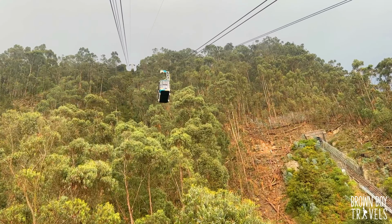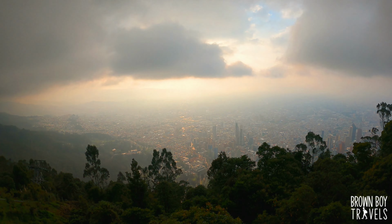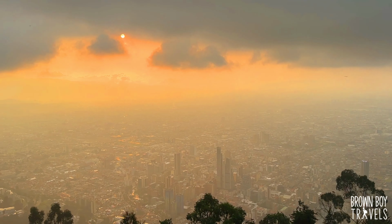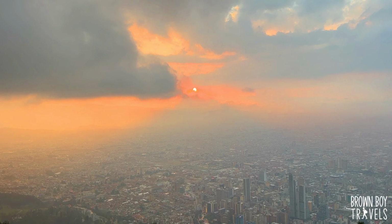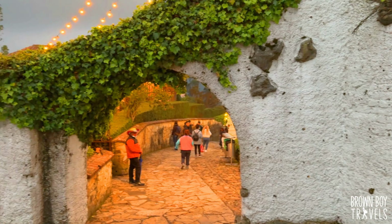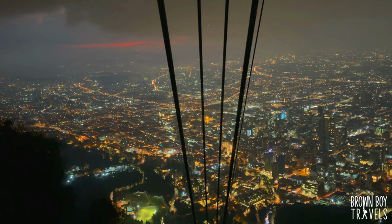Time to leave all this hustle and bustle behind, and I am heading for a beautiful, calming sunset right on top of Monserrate. Standing on top of Monserrate, I finally understood the legend of El Dorado, the golden city. Look at that beautiful golden glow. I walked around after the sunset. It is a really beautiful spot, and then headed down, and you can see the scale of Bogota. The city is huge.